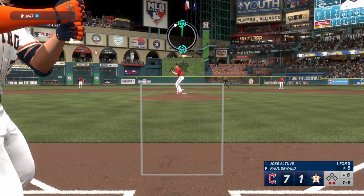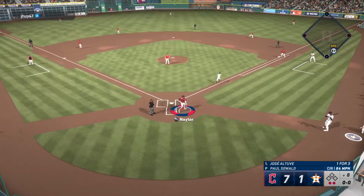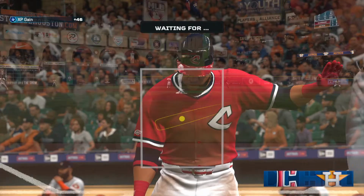Next offering is in for a strike. 1 ball, 2 strikes. Down to the dirt, swing and a miss. Throw to first, and it's in time for the 3rd out, so that'll end the inning. We go to the 9th.